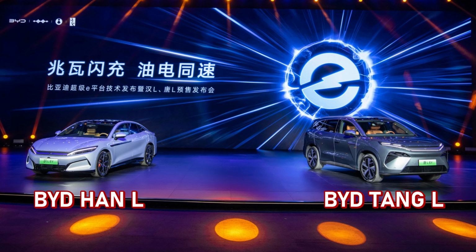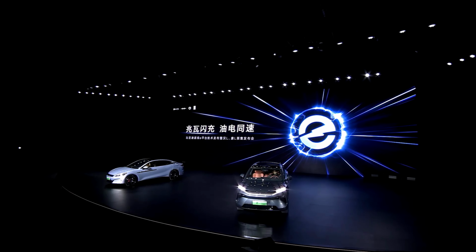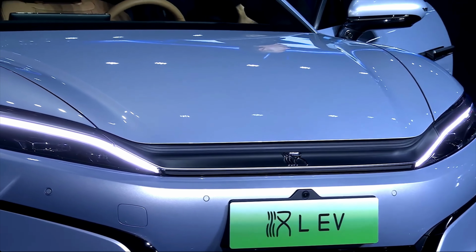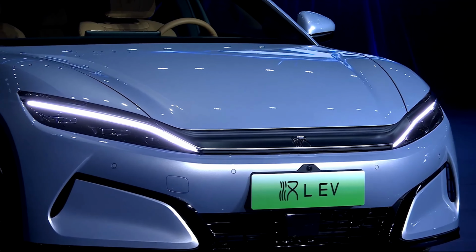Where to start? How about styling? In the rest of this video, I'll detail why everyone else should be worried over this new platform from BYD. So, let's talk about something subjective, styling. As for that, I like it. I just don't lust over it like the Zeekr 007 or Zeekr 7 shooting brake.